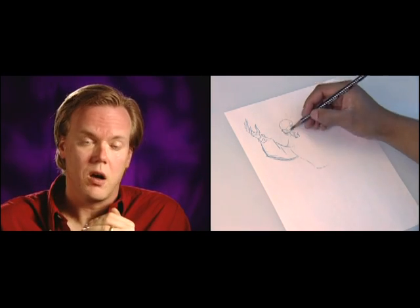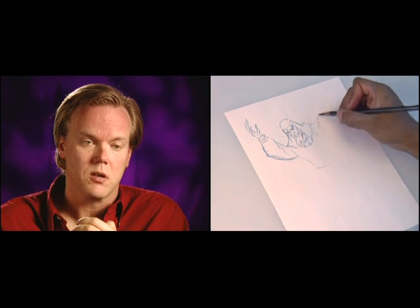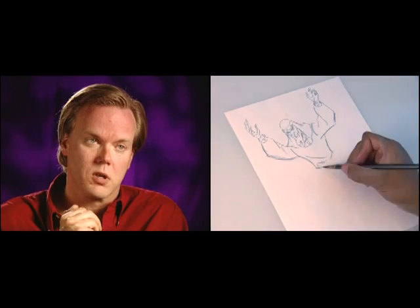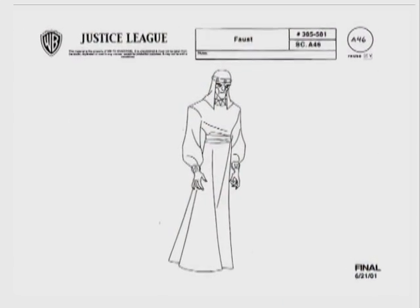So we eliminated all of the quote-unquote supervillain aspects of him and really focused on going for the ancient sorcerer look. We put him in a long robe and made him really, really skinny. I didn't literally make him look like Boris Karloff, but I had Boris Karloff in my head as I was designing his face, with the heavy eyebrows and the really gaunt cheeks. And I think it really worked well for the character.